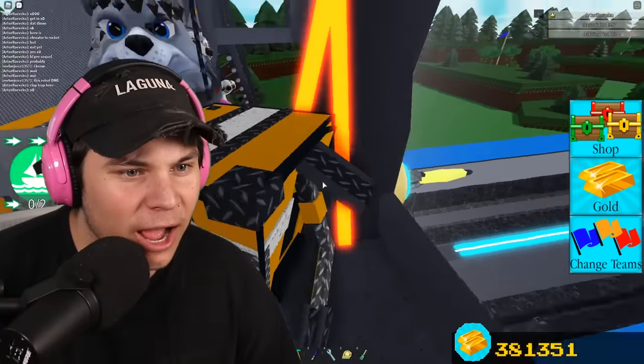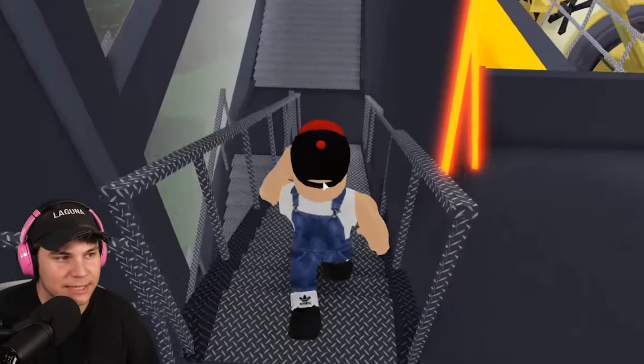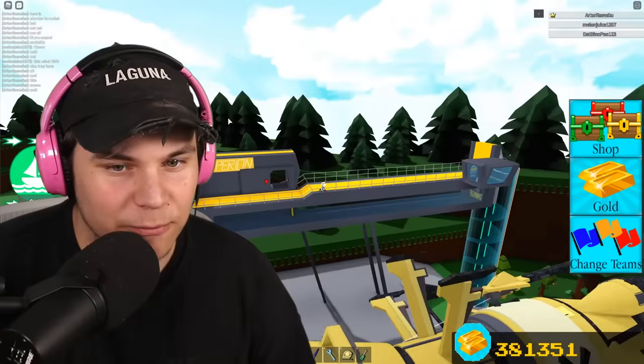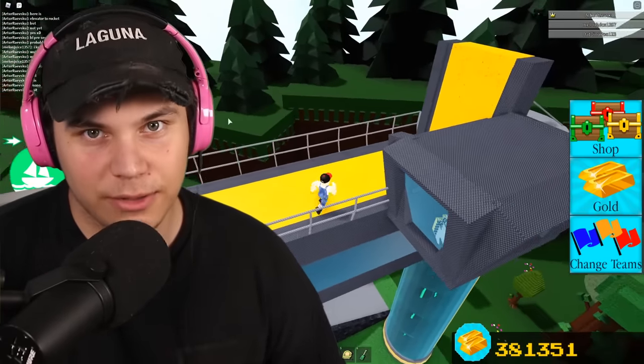Oh my god, it's Claptrap. I love Claptrap. Claptrap. Ow. Dude, this is awesome, man. Okay, let's head down here and let's actually open this door. Dude, it's so cool, man. Okay, we have one little final area over here, and that's when we will launch the rocket.